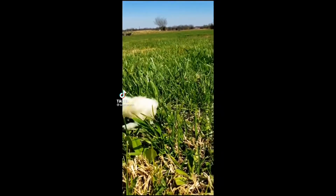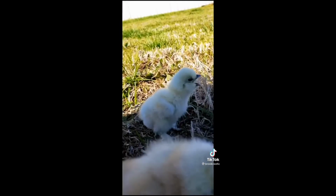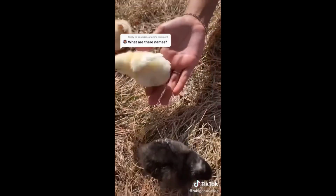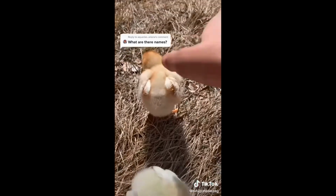On my window, and they told me I don't need to worry. Okay, so you guys wanted her name, so this one is Sun. He's just wanting to sleep on her hand. And this one is Midnight. It's so cute. And then this one right here, look up at the camera.